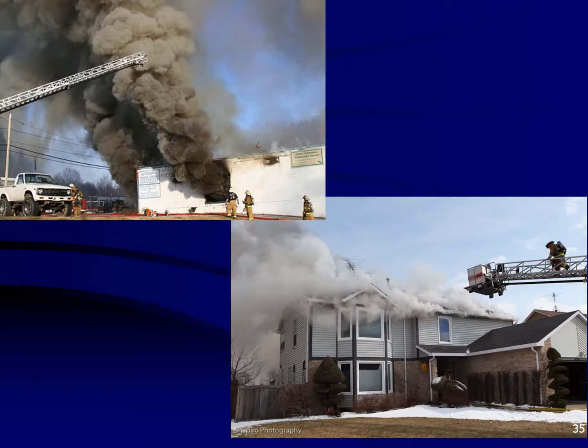Look at the actual smoke of these fires coming from these structures. I don't care about the physical structure. I want you to look at the smoke. And let's start at the bottom right. Okay, we've got a nice two-story house, obviously wood frame construction. Definitely fire coming from the second floor. Looks like primarily from the attic space.